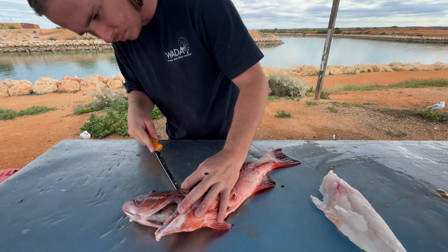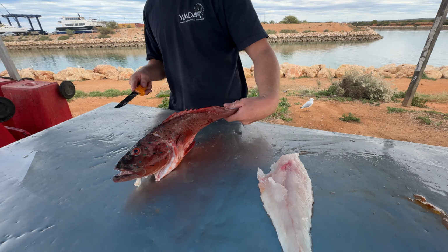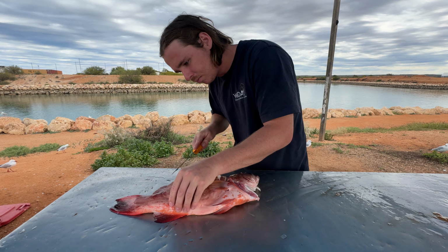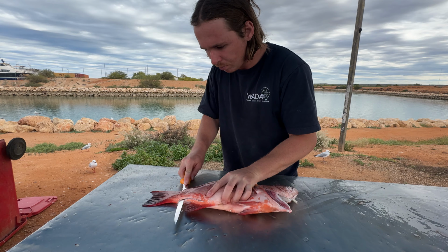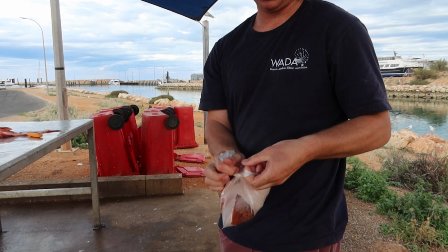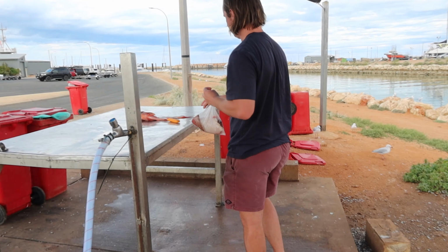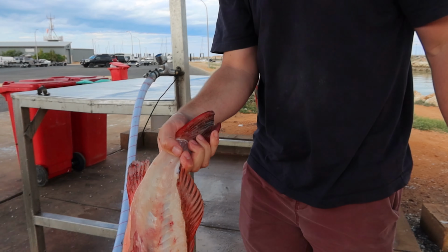We have just got off the boat and Jarv has started filleting the fish. Got her all bagged up and ready to chuck her in the freezer. Another dinner sorted. Beauty.